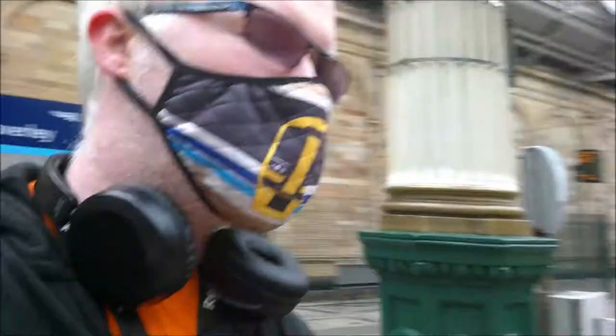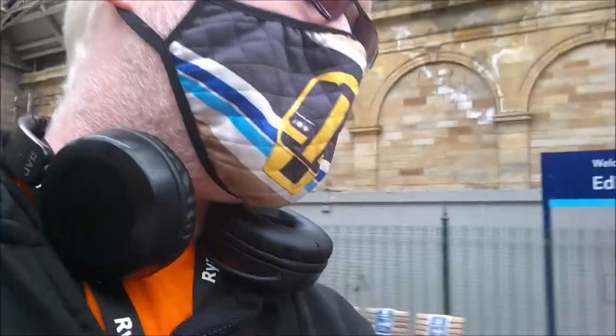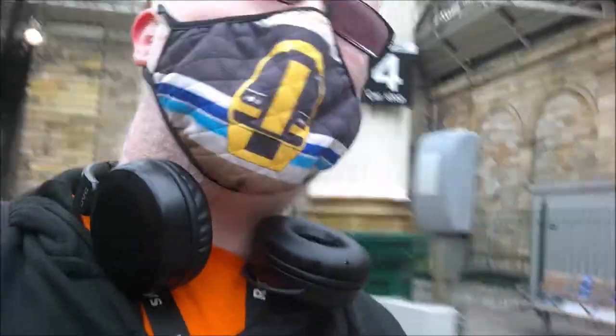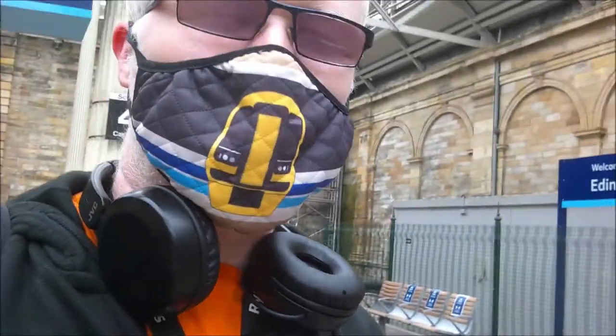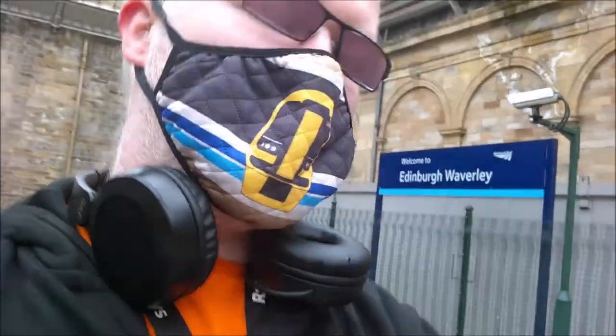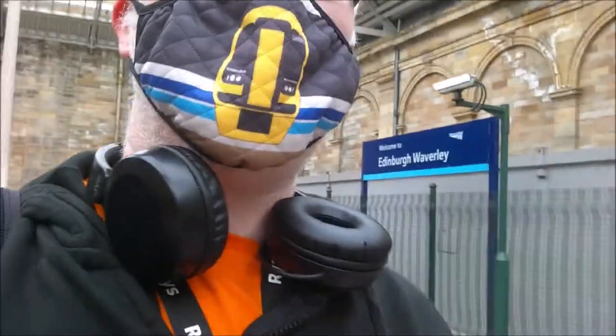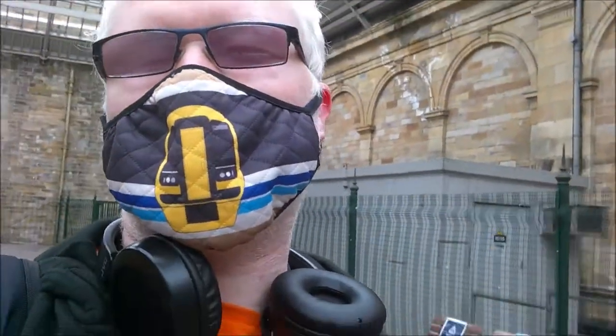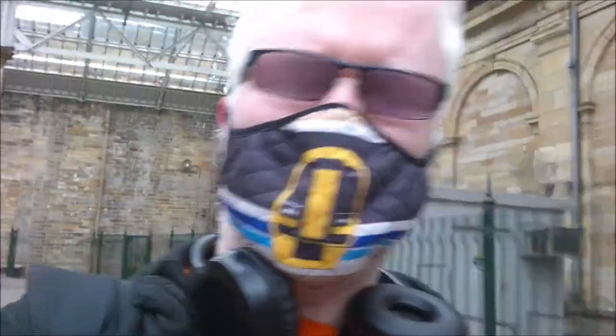Anyway, I was just about to do the 170, which is, as I mentioned, the 158 did the outer circle. So I thought I'd do the 170 in the inner circle, so we're going to go through Kirkcaldy, Glenrothes and Dunfermline. But anyway, before I get badly interrupted, I'm just going to crack on, so I will see you in a bit.